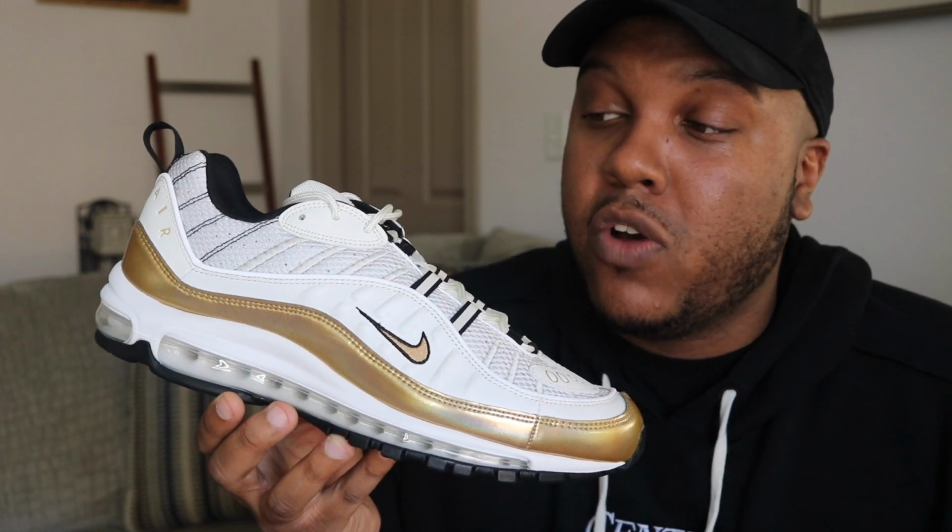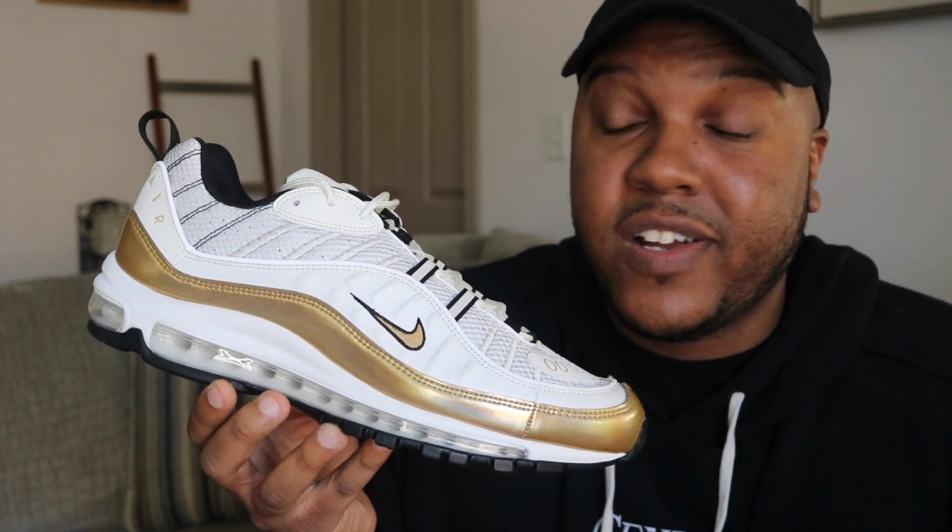This sneaker retailed for 160 bucks, but of course this sneaker was only United Kingdom exclusive and it pretty much sold out everywhere that it released. For a size 13 in this GMT colorway, I'm seeing the resale value between 280 to 300 bucks as well.